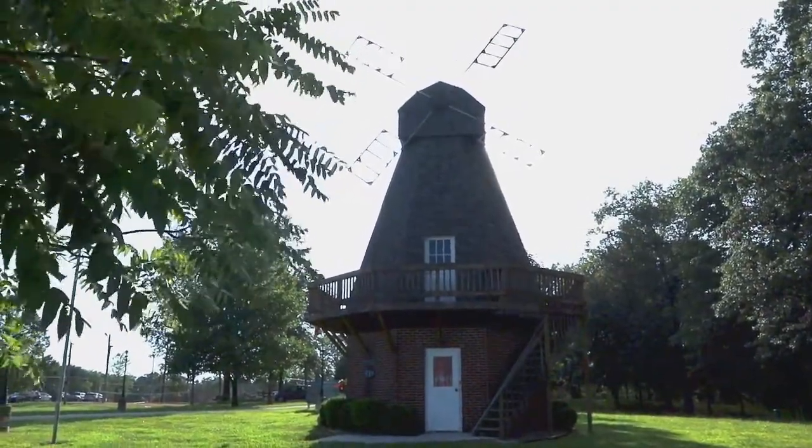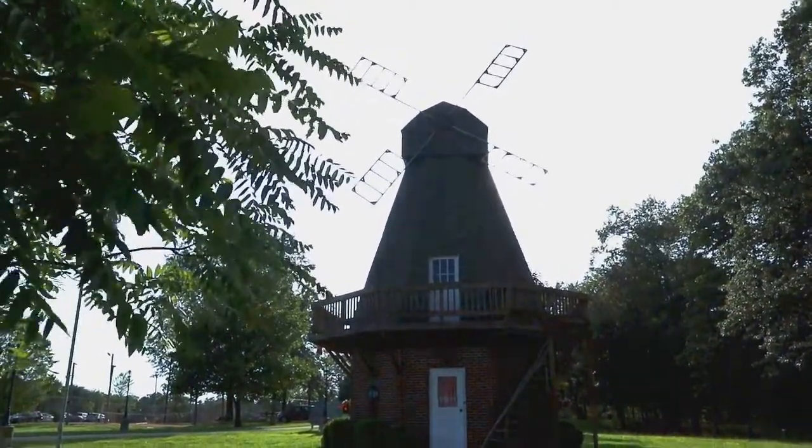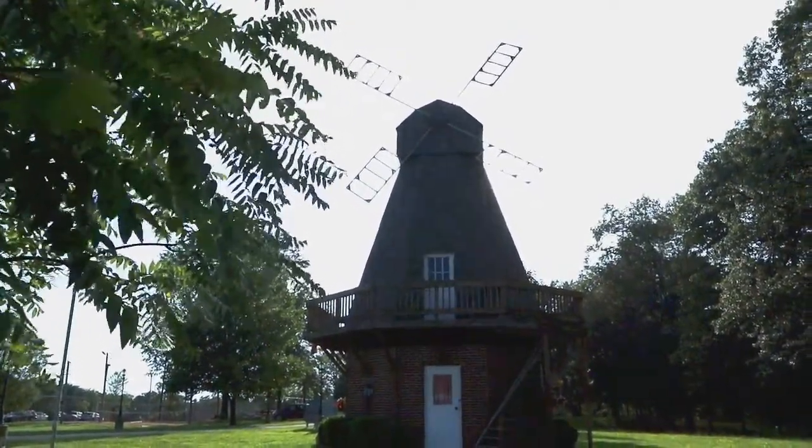There it is, the windmill in Windmill Park here in Holland, Indiana. Now the really cool thing about this windmill is that you can actually walk up the stairs and get some cool views. And so that's what we're going to do.